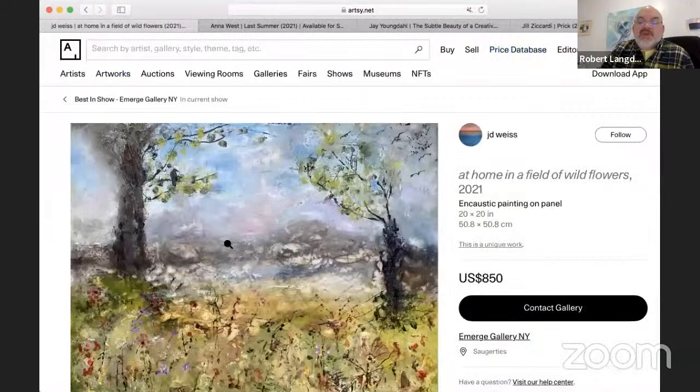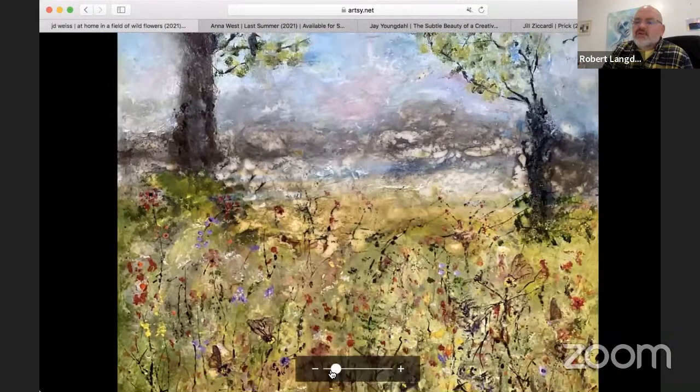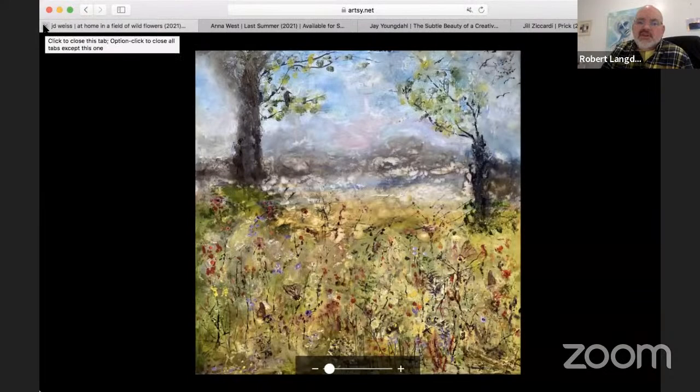Next, we have an encaustic piece by J.D. Weiss. J.D. is an artist, photographer, living in Woodstock. Most people probably know her from her really beautiful photography. She uses traditional 2¼ film and camera, but she's been really dabbling lately in encaustics. And I think she's really capturing in the encaustics and her paintings what the beauty that she captures in her photographs. Please have a look at work by J.D. Weiss on the gallery site, some stunning photography.